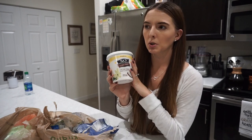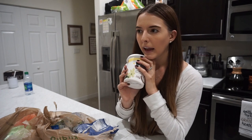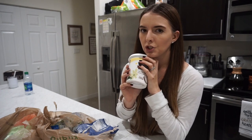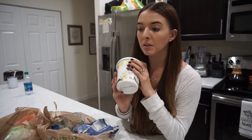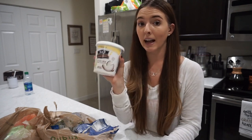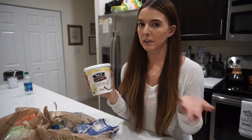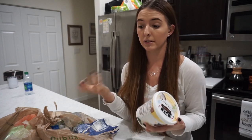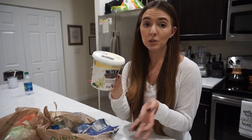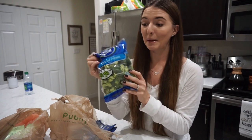So Delicious also has a couple other things. I think they have a dairy-free ice cream, and dairy-free chocolate ice cream pops or something like that. So if you're interested in trying out dairy-free products, I highly recommend them. It tastes just as good as yogurt. You wouldn't even know that it's dairy-free, or I don't know, maybe I've developed the taste buds for it, but it's really good, so just check it out. Then I got a bag of broccoli. Not very interesting, but I love broccoli.